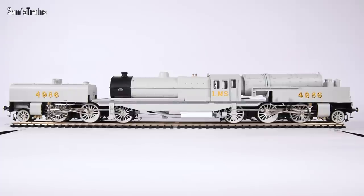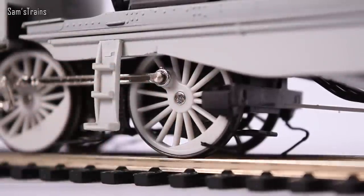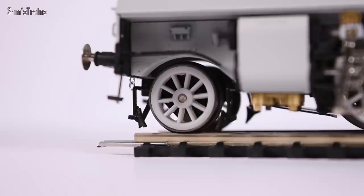Another thing I can't believe is these axles. Look at the state of those. I mean, it's 200 quid, guys. Come on, couldn't you have fixed that? Couldn't you have hidden those a little bit? Makes it look like one of my old Triang models.